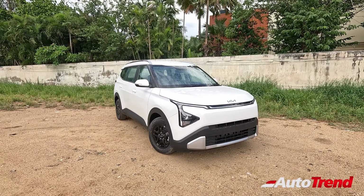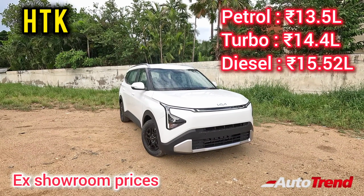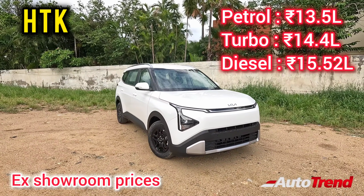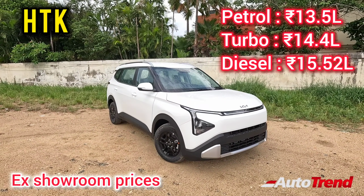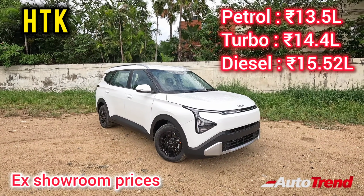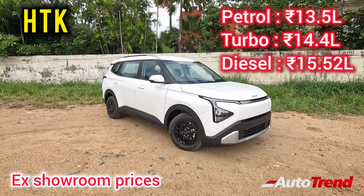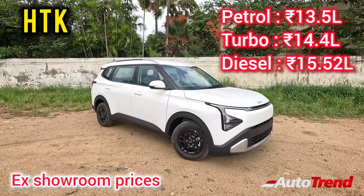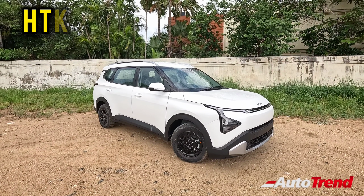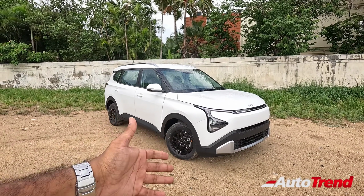Talking about the ex-showroom pricing, for now we are getting hands only on the ex-showroom price. We are yet to receive the on-road prices of this car. So the ex-showroom prices of the HTK variant start from rupees 13.49 or 13.5 lakh ex-showroom for the non-turbo petrol manual gearbox equipped HTK variant, and then comes the turbo petrol with the manual gearbox again. The HTK variant turbo petrol manual is priced at around 14.4 lakh ex-showroom, and then comes the turbo diesel manual option for the HTK variant, which is priced at rupees 15.52 lakh ex-showroom. So yeah, all 3 versions seem to be really good value for money according to me. Well, you can see the features for yourself and then judge.